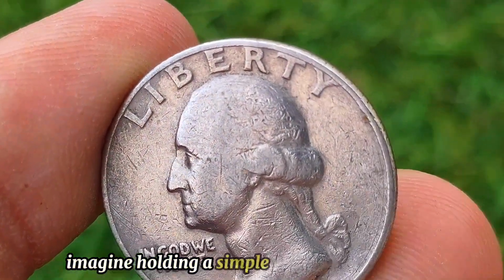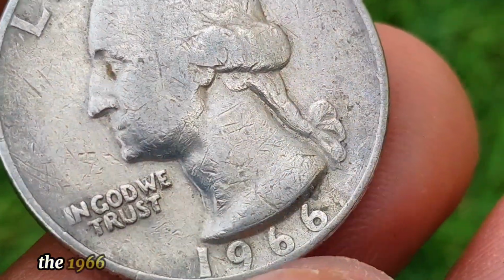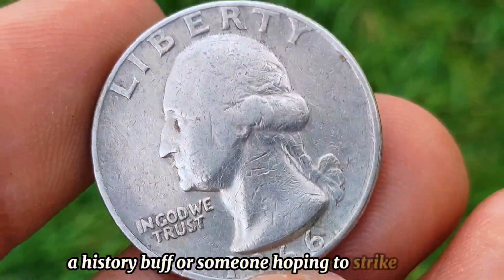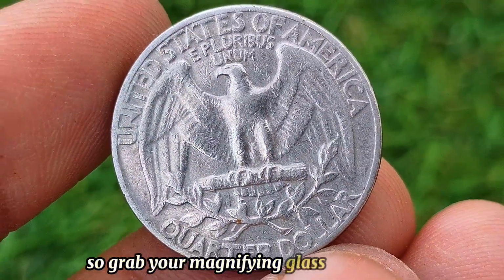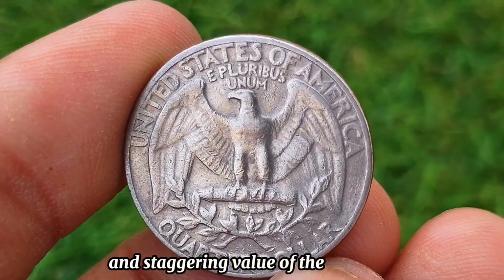Imagine holding a simple quarter in your hand, something most people overlook daily. The 1966 Washington quarter with rare minting errors. If you're a coin collector, a history buff, or someone hoping to strike gold with change from your couch cushions, you do not want to miss a second of this video. So grab your magnifying glass and join us as we uncover the unbelievable secrets and staggering value of the 1966 Washington quarter.